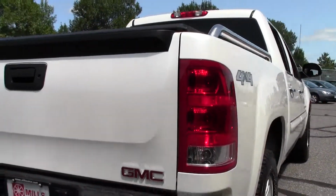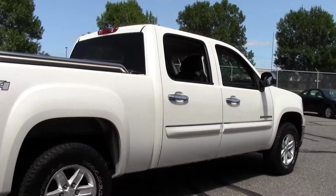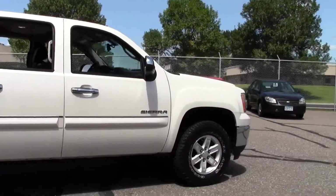Well, there you have it. 2012 GMC Sierra 1500 Crew Cab SLE. 58,000 miles, white diamond paint job.